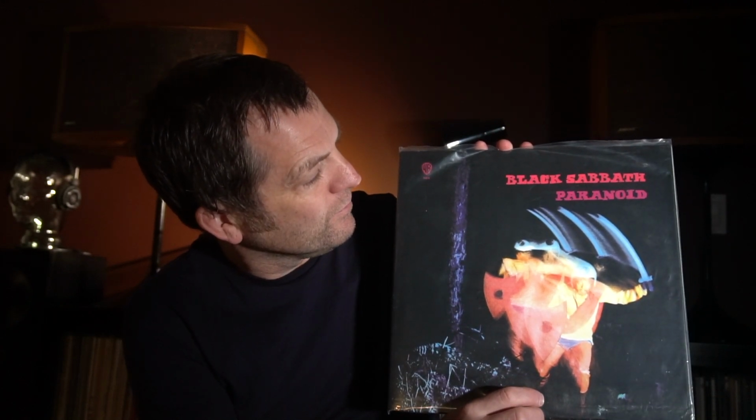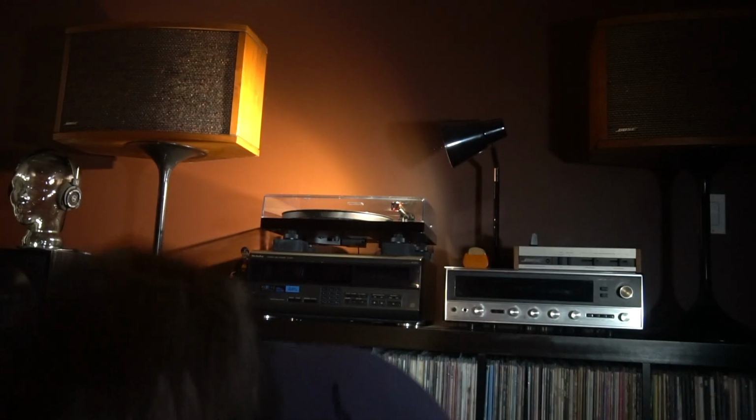This is a classic that I didn't have in my collection. Black Sabbath, Paranoid. Of course, this has the famous War Pigs and Paranoid on it, Iron Man. So, yeah, I'm not really a heavy metal, hard rock guy, but I do like certain things. And I'm excited to have this.